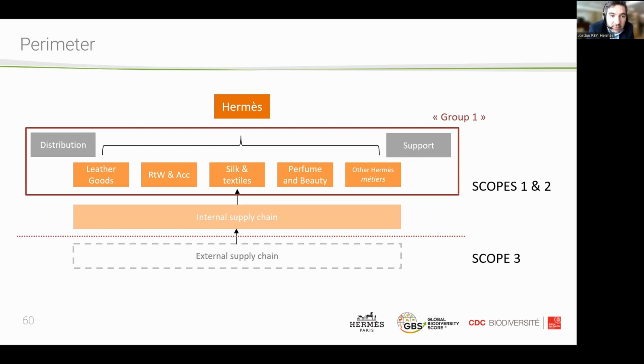So as I said, Hermès is quite particular with a broad variety of activities, and also the fact that we've got a very integrated supply chain. So, for instance, in some activities, we have farms, production workshops, and retail. So that's why we have quite broad scope 1 and 2, but also obviously a very broad scope 3, mainly composed of the buying of raw materials and all the things you can find in a manufacturing company. And we chose to use Group 1, which is obviously the basic bricks of GBS, to get the result. We chose our métiers, almost 16 of them, 15 to be precise, with 2 blocks of support, which are distribution and the support.